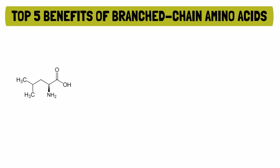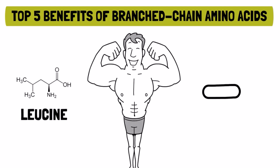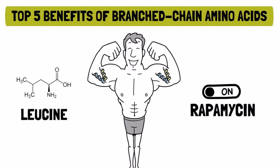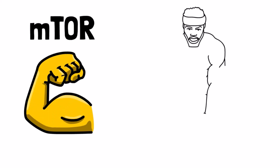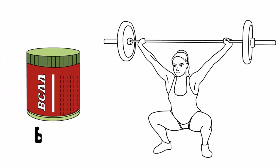Branched-chain amino acids, especially leucine, get your muscle-building party started. They activate the mammalian target of rapamycin, which is the master switch for muscle protein synthesis. Think of the mammalian target of rapamycin as the DJ of your muscle growth rave, spinning tracks that make your muscles want to dance and grow. So if you're hitting the gym and lifting weights, branched-chain amino acids are like the backstage pass to Gainesville.